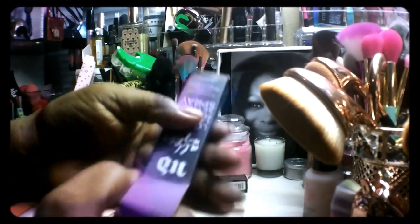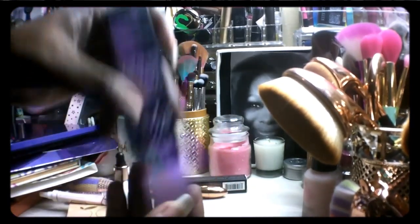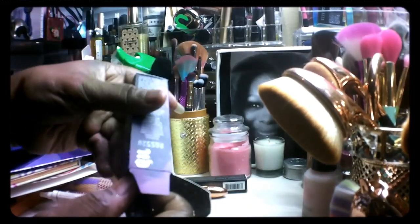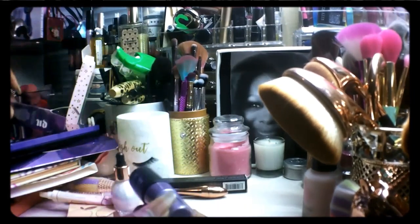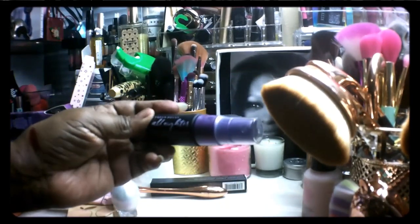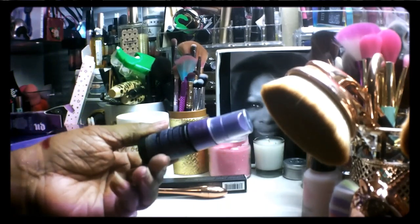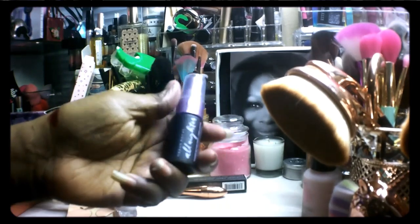So they also sent this to me for free. Let's see if I can get this bad boy out. So that's what it looks like. It's a miniature All Nighter from Urban Decay, the facial setting spray.